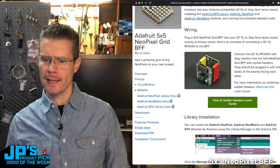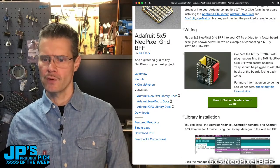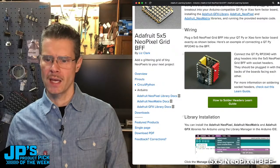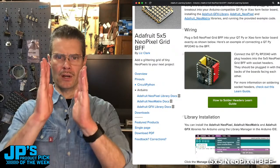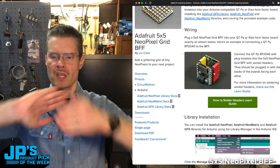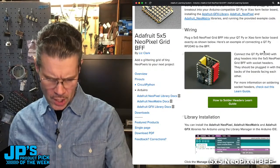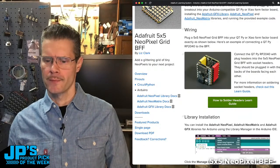You can see here, I like this actually. I think maybe Liz did this photo using some colored headers. And if you match up the socket and pin sides of these, you can be a little more assured that you'll plug things in right, because these are symmetrical. So you can plug them in backwards. You don't want to do that. I believe we have diode protection on this, so you shouldn't hurt anything, but I wouldn't risk it.